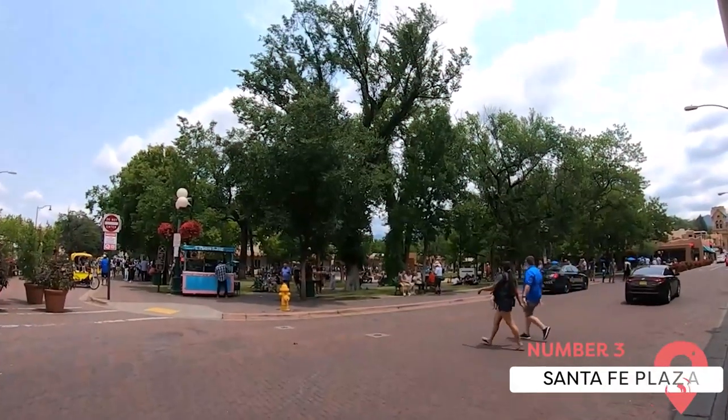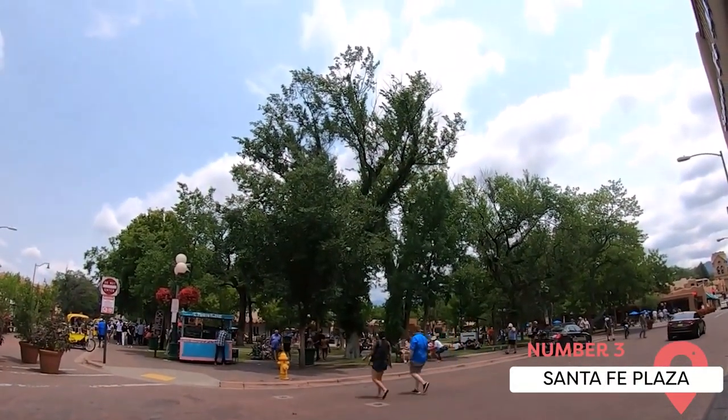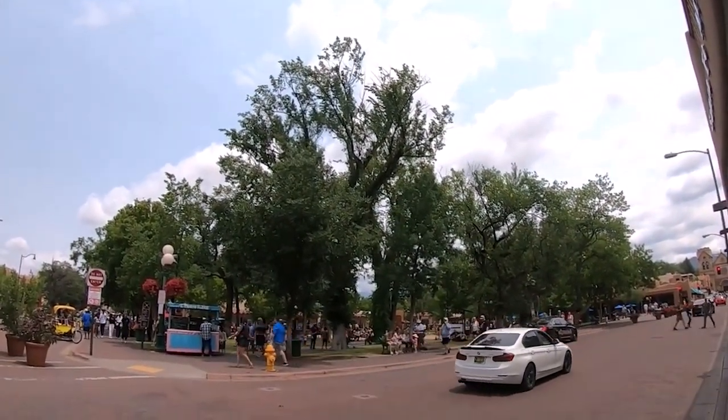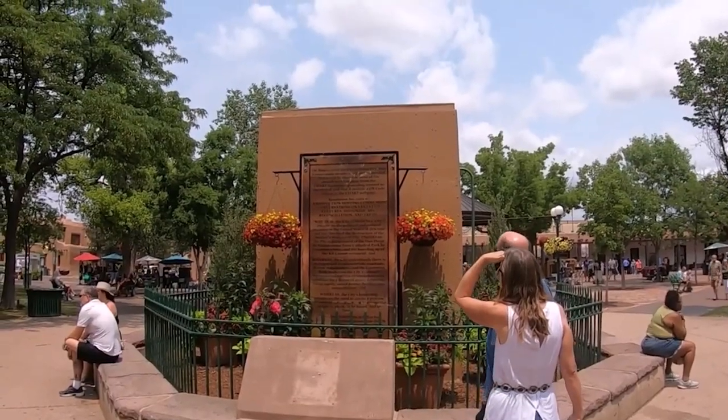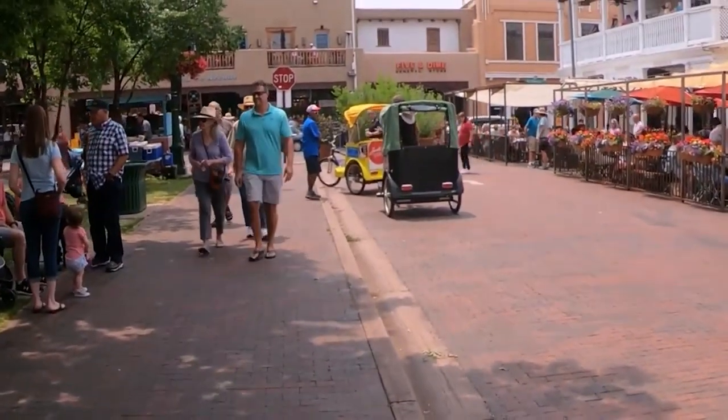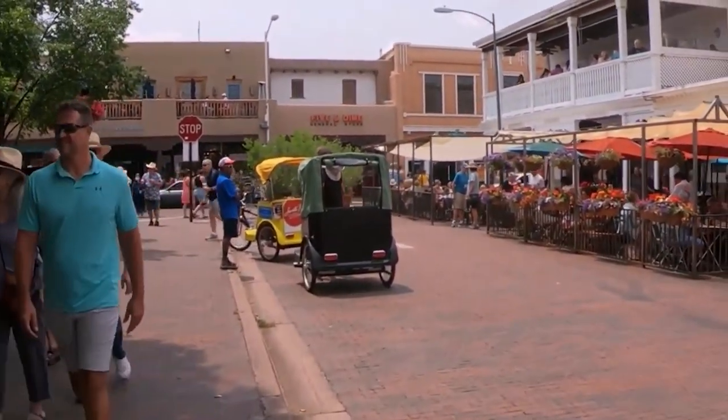Santa Fe Plaza. Lying at the heart of the city is the iconic Santa Fe Plaza. First built when the city was founded, the plaza evolved from a simple market area into a vibrant hub of activity, where there's always something interesting going on and plenty to see. It's easily one of the best things to do in Santa Fe.